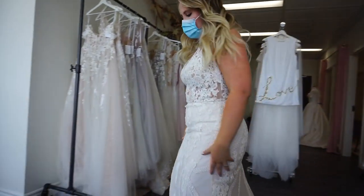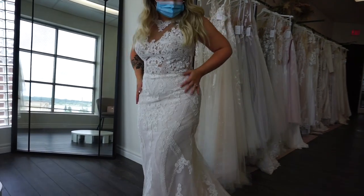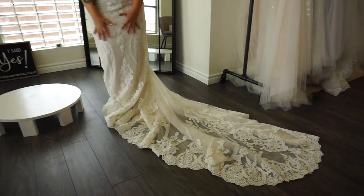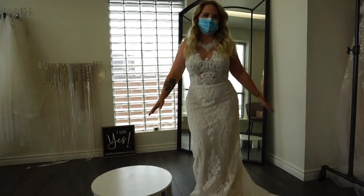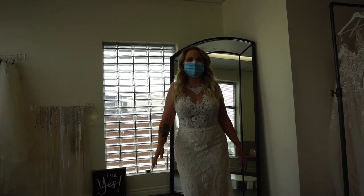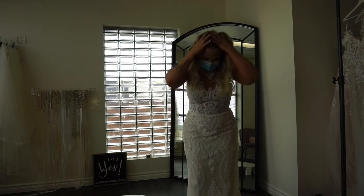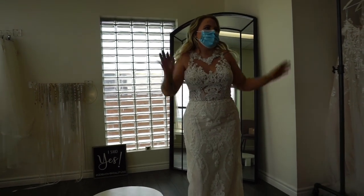It's pretty, Mandy, but I don't think it's you. I'm not really digging the back. Well, the back is really beautiful. I'm just not digging the fitted to the legs thing. I don't like how restricted. I don't want to be one of those brides wobbling everywhere, you know? Yeah, the awkward dancing.